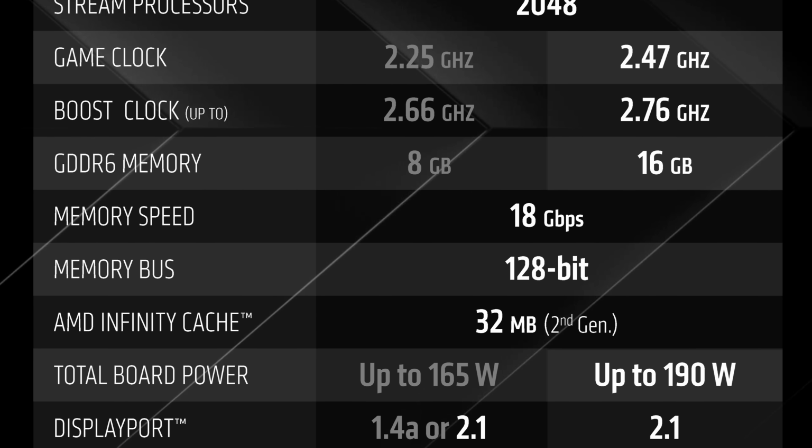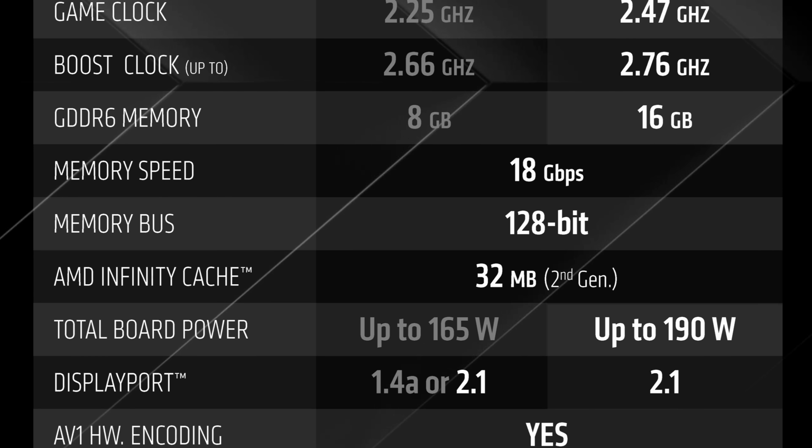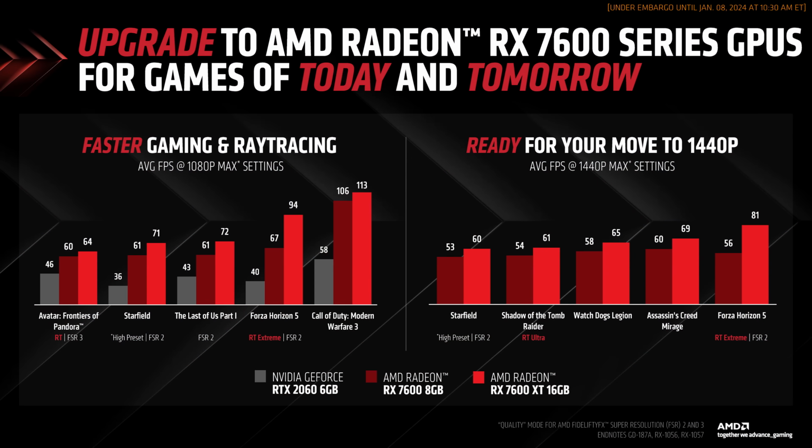The board power rating of the card is increased from 165 watts to 190 watts to accommodate these changes, a 15% increase. AMD are claiming some surprisingly high performance improvements moving from the 7600 to 7600 XT. This chart here shows anywhere from a 7 to 40% improvement at 1080p and a 13 to 45% improvement at 1440p.